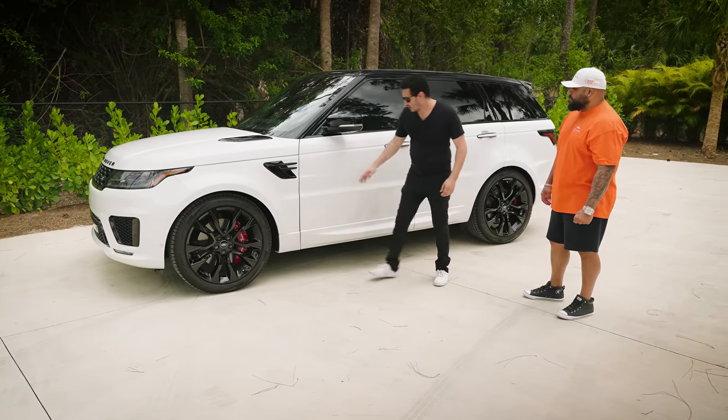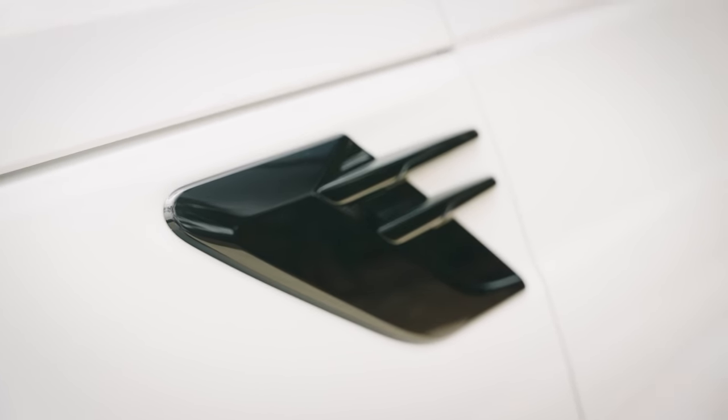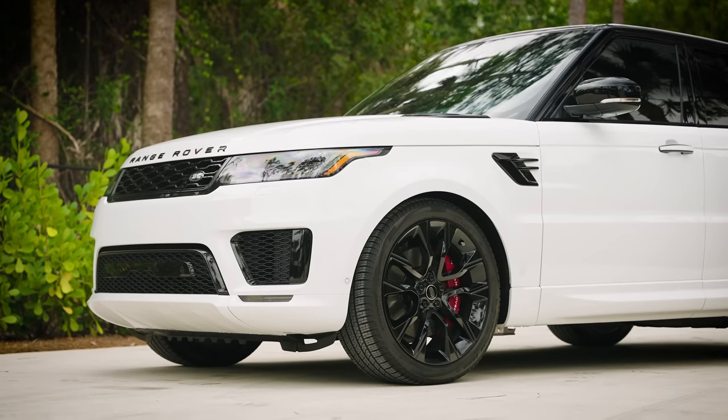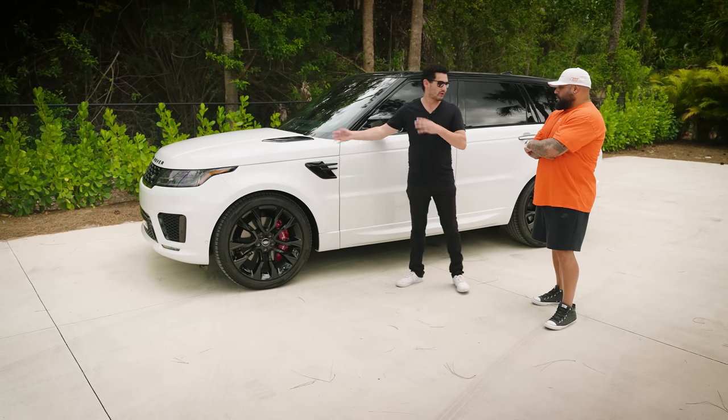I do like this right here. It's a little bit of a gimmick because it doesn't let too much airflow. Range Rover will tell you it's for better airflow, but it's more for aesthetics, and I like it a lot. It looks nice, and I like it more with it than without it.